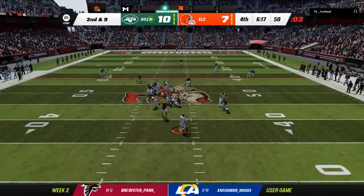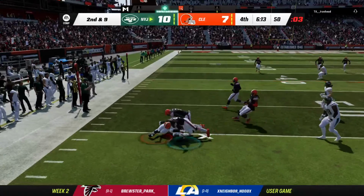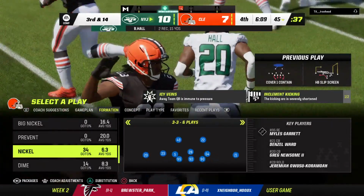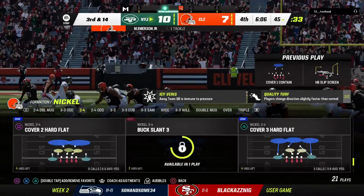Midfield now. Here's Wilson. They'll set up the screen for Hall. And he'll lose yardage on the play back at the 45-yard line. So they'll wind up losing 5 yards on the play. And that'll force upon them a 3rd and 14.